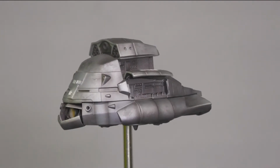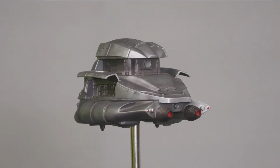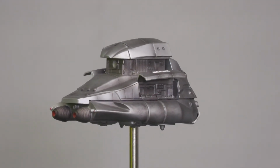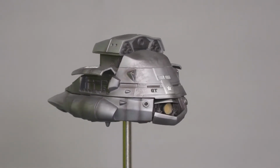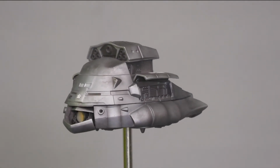Check out all the little details. There's a GT decal. Sort of like a dirty version, like that has some soot on it, right? Some soot. This one definitely has more detail than the previous ones. Looking good. I like it.